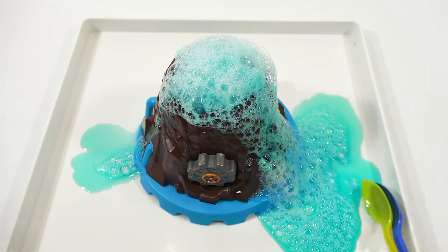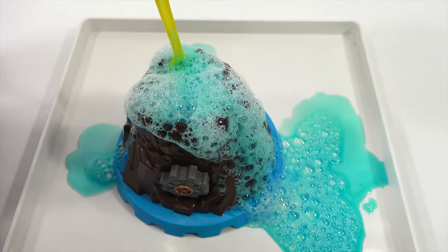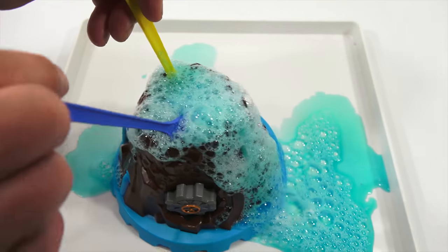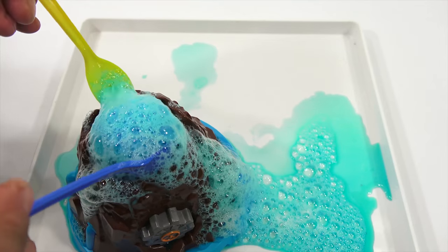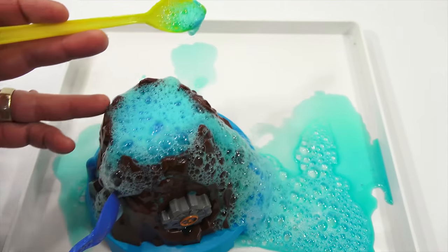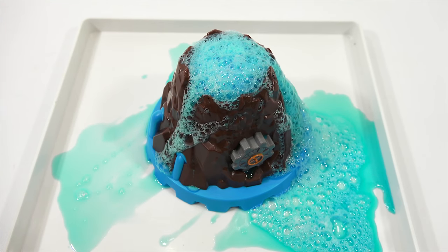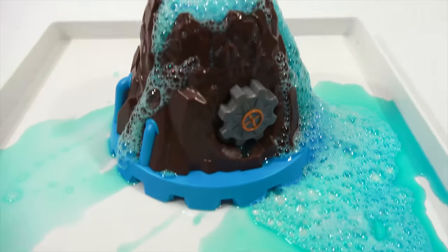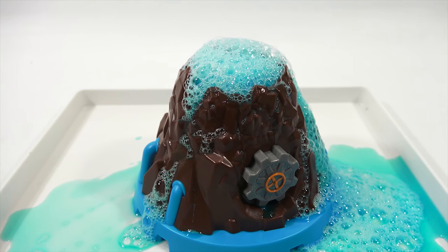That was pretty neat. Let's dig him out, see what we have. Wonder if he's ready. I got two spoons just for this moment. Okay, so it's still fizzing and bubbling. Cool. All right, so let me just give you a little shot of that. Maybe I'll pour in a little more water so you can watch it from this angle now. Here we go.